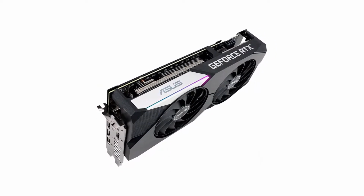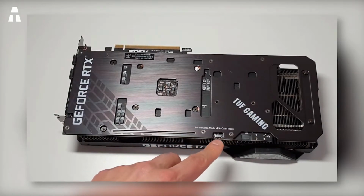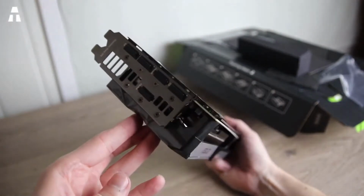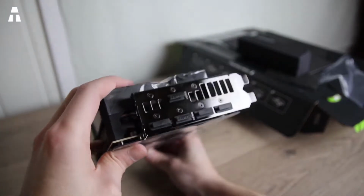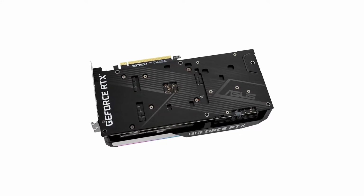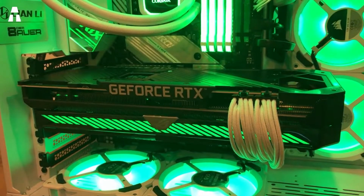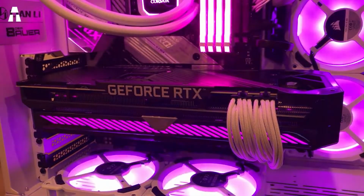ASUS has received a lot of praise for its cooling system. Indeed, the tough versions of high-end graphics cards like GeForce RTX 3060s are known to perform well. They run cool and quiet even under the heaviest loads. On the other hand, the card comes with a price premium that is absent from the most expensive models, so you can get it from £1,200.